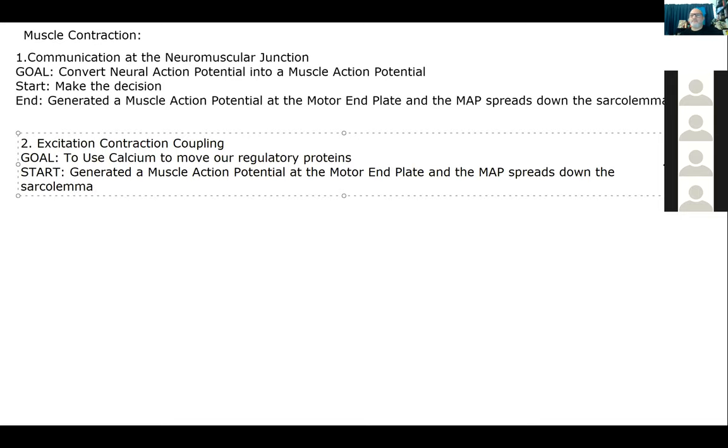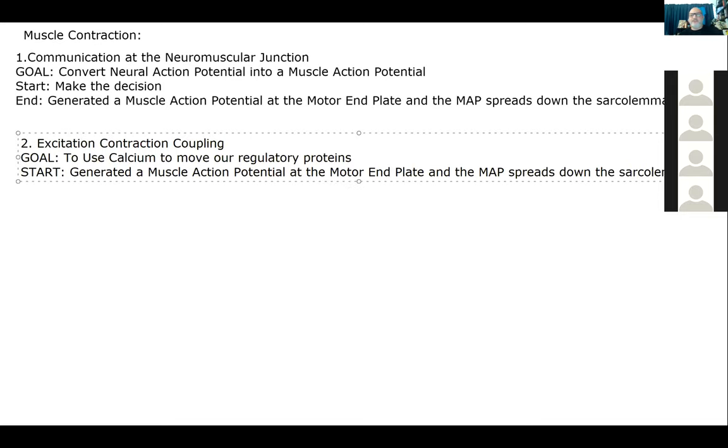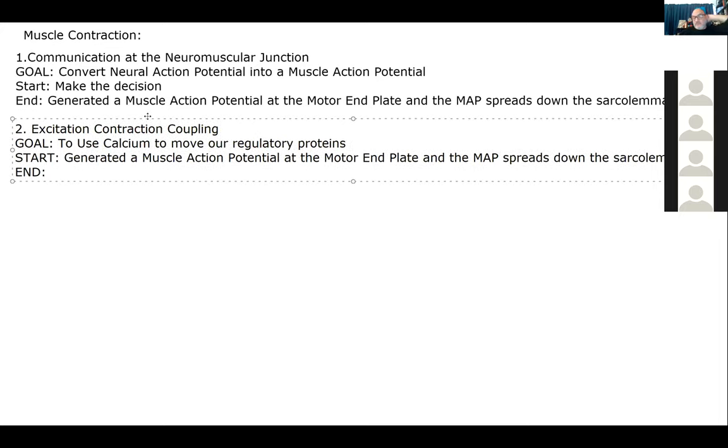Perfect. Now, obviously, we haven't talked about the process yet, so we don't know where it ends. But these three pieces of information we absolutely positively do have and do know. And let's go ahead and write "end" here so that we can fill it in when we get to that point. All right.